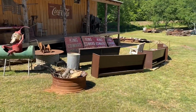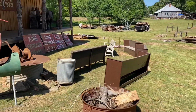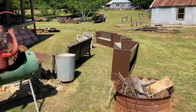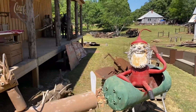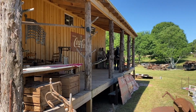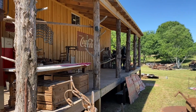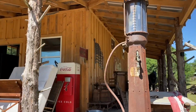This is our King Edward Cigar Amphitheater. Rick Holder from Monroe named it that. He will be here Saturday playing bluegrass music under the Coca-Cola sign, and we'll have a couple other bands here playing some old rock and roll and great country music. So we'd love to have you come.